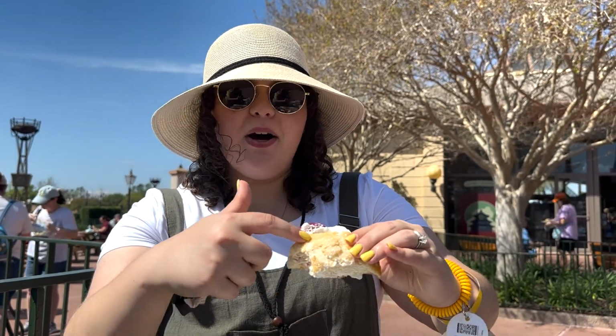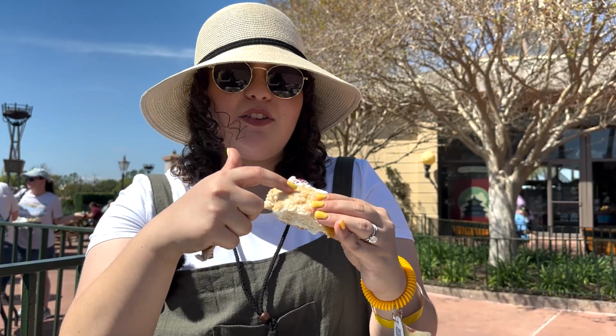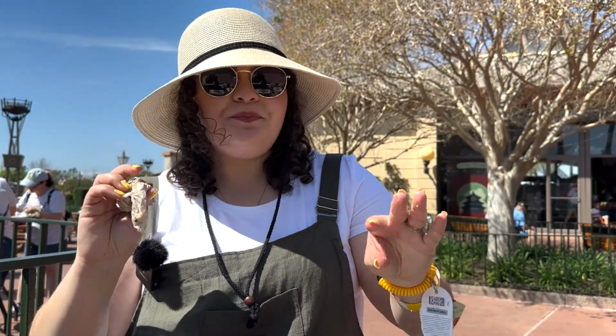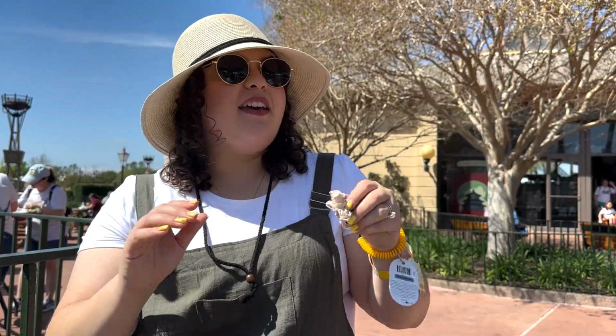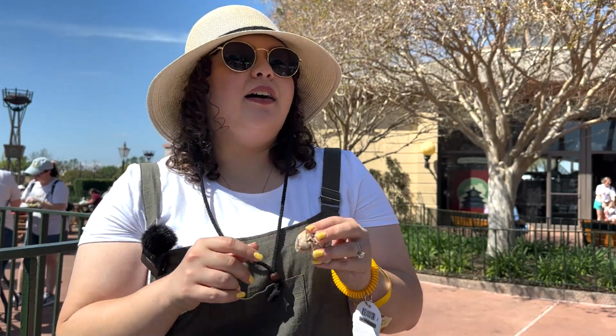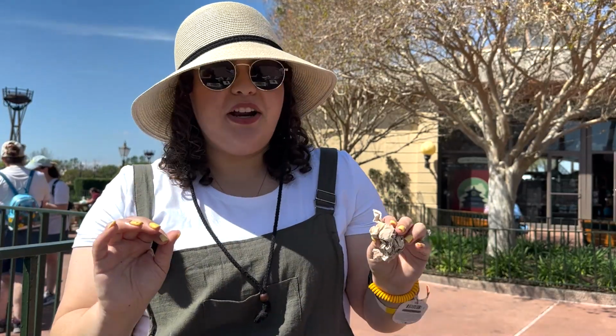And then I love that this bun on top is all crystallized sugar on here. Has a nice bite to it, cooked really, really well. I love that. I think they did a really good job on the new menu items with the returning booth of Florida Fresh. Very good booth.